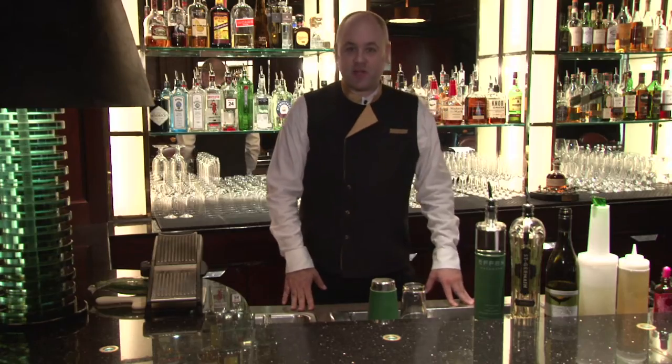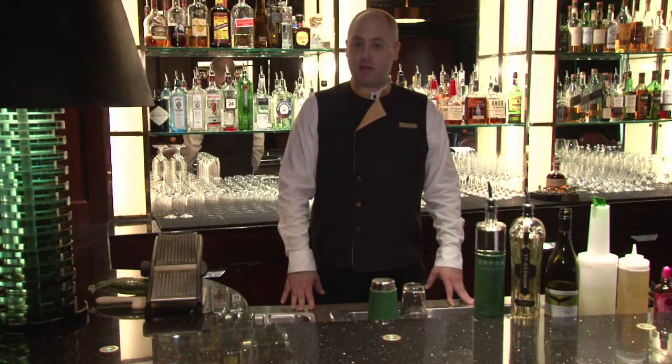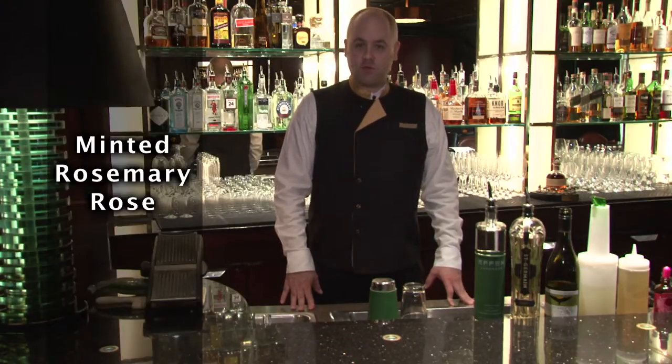Hi, my name is Aaron Johnson. I'm a bartender here at the Peninsula Chicago. Today we're going to be making a cocktail created here at the Peninsula. It's called a Minted Rosemary Rose.